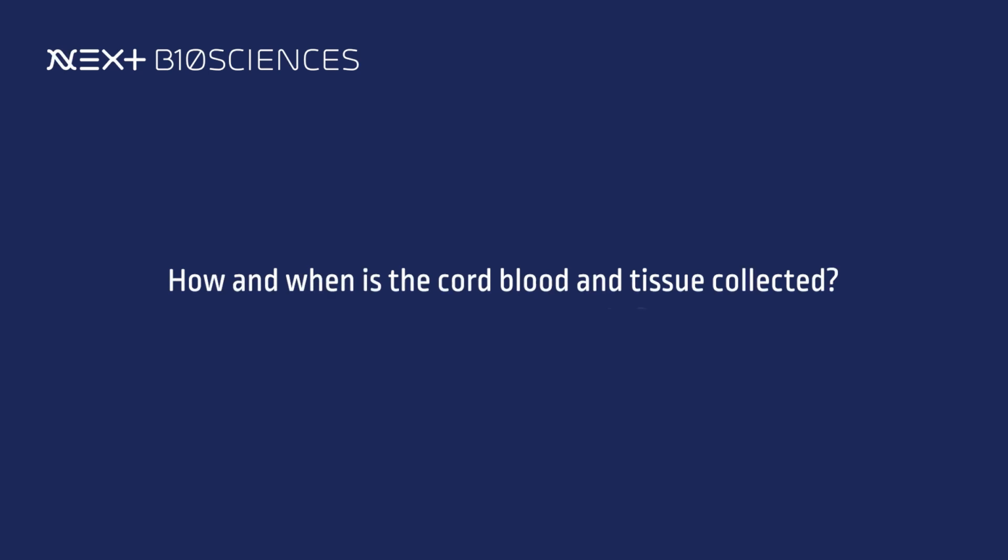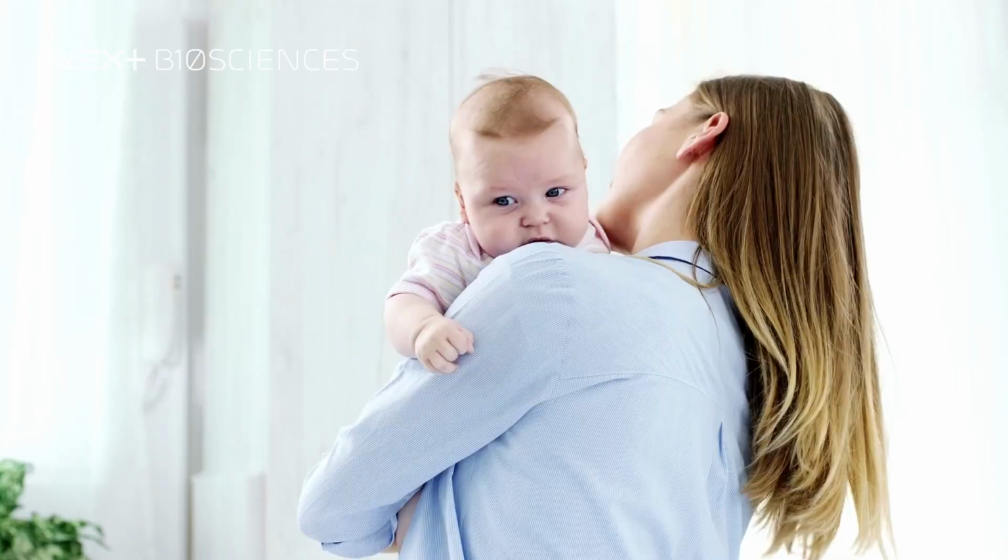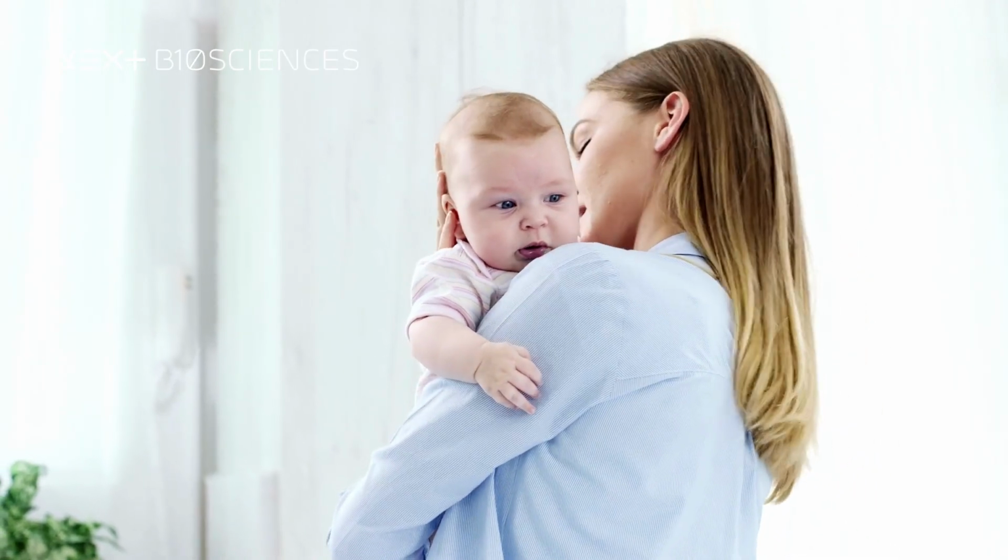You might have a few questions by now. How and when is the cord blood and tissue collected? And is it at all safe for your baby? The answer is yes. This process is 100% safe, quick and painless for both you and your baby.